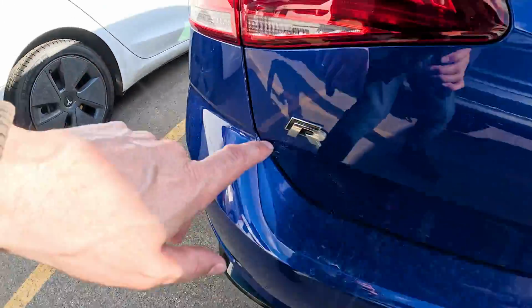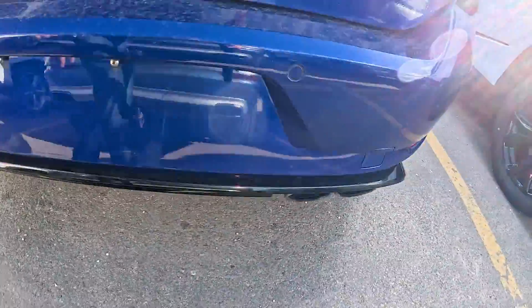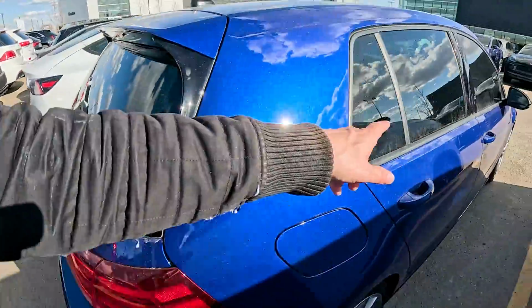Of course, this is the R. As you see the badging, you have some nice detailing, carbon fouling on the tips. As you can see, lots of piano finishing, but it's a good looking unit. Nice interior, finished as the Germans finish it, solid, built like a tank.